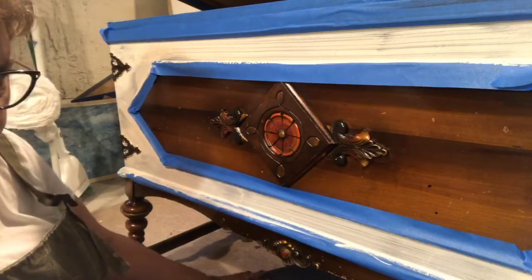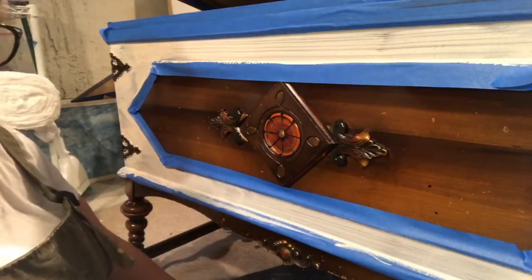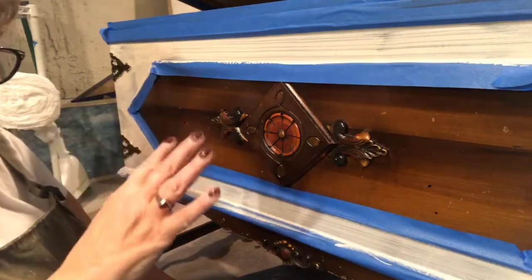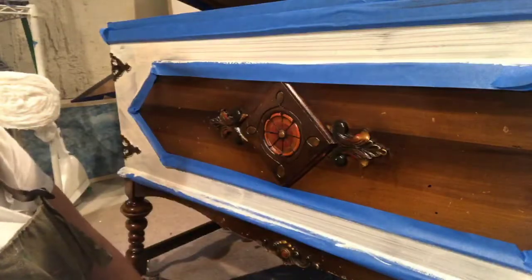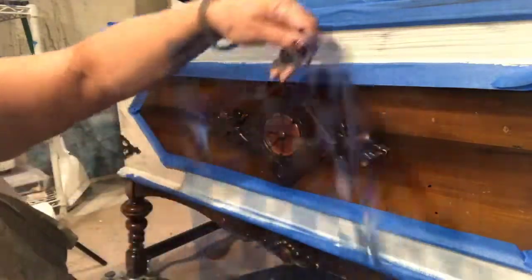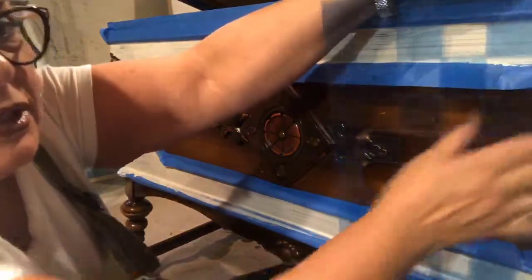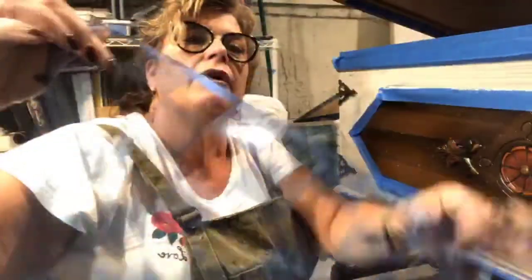MacKenzie-Childs checkerboard patterns that are traditional are whiter than this. But I will probably go back into this with a little whiter white and make it a tonal white versus dead white. And then eventually I'm going to take this checkerboard pattern and let me see if I can get this so you can see this against stuff. I don't know, it's bluish, it's a little hard to see.